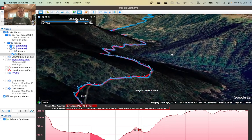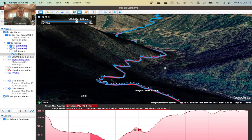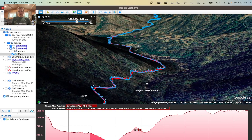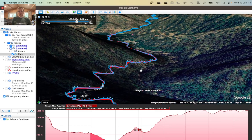Plenty of roots and rocks to trip over, so just be careful with that. Try to keep a good pace down there. It's hard to overtake, so if you're in a group of people who maybe aren't going quite as fast as you'd like, really think about whether or not you need to pass. If you do, just be polite.